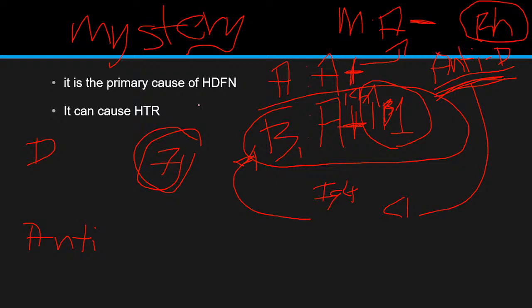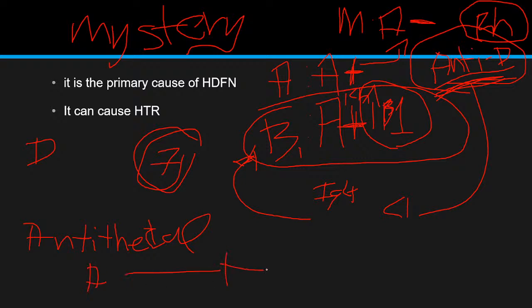Okay. So you get the meaning of antithetical? I'll give you guys an example. Antithetical. My spelling is ugly, I wrote it because I'm using a mouse. So antithetical: if you don't have the antigen, you will produce the corresponding antibody. All right? Clear? For example, you are type A. The antithetical antibody of that one is what?